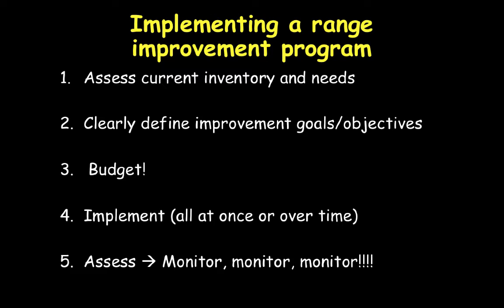So in order to instill or begin a lot of improvements on rangeland, you need a plan. And more so than a plan, you need a program. So this is not just do one thing, check the box, yes, we have an improvement. This is really a process.